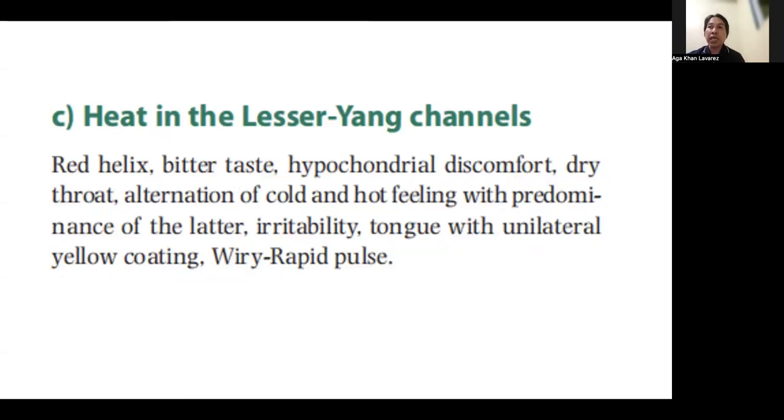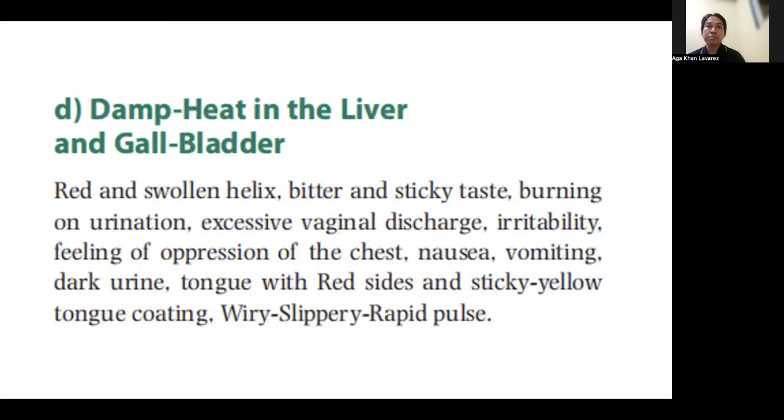Heat in the lesser yang channels, letter C. Red helix, bitter taste, hypochondrial discomfort, dry throat, alternation of cold and hot feeling with predominance of the latter, irritability, tongue with unilateral yellow coating, and the pulse is wiry rapid.